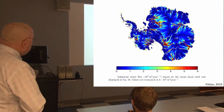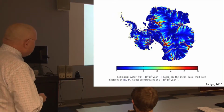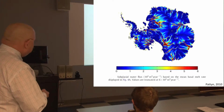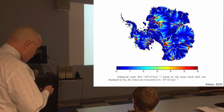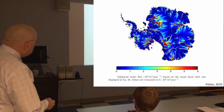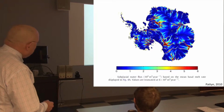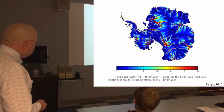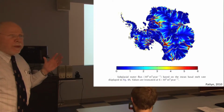Okay, so I like this one the best. This guy's a glacial modeler. He's from Belgium, University of Leuven, and he's looked at the water fluxes based on the basal melt rates. I think Slavic has done something like this as well. And you can see that he's predicting large volume flows from the interior parts of Antarctica out underneath the ice shelves. Okay? So a considerable flux of water out into the ocean, which brings me to another point.